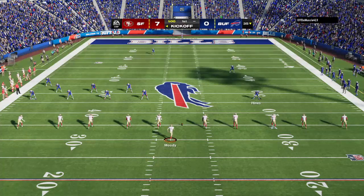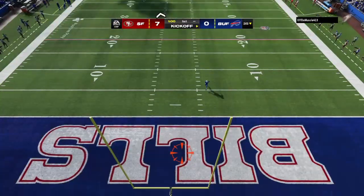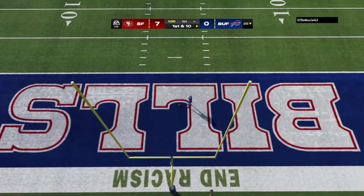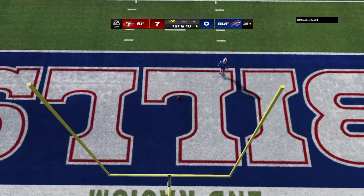So here's Moody back out there now to send this one away. And no effort to bring this one out. It's a touchback.